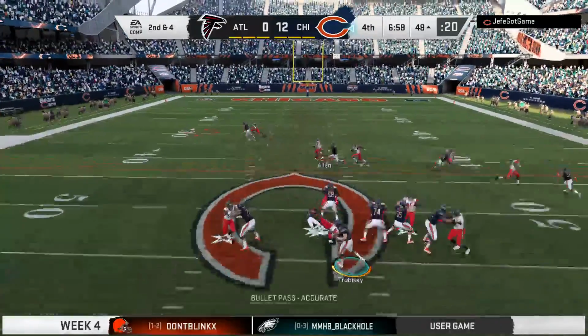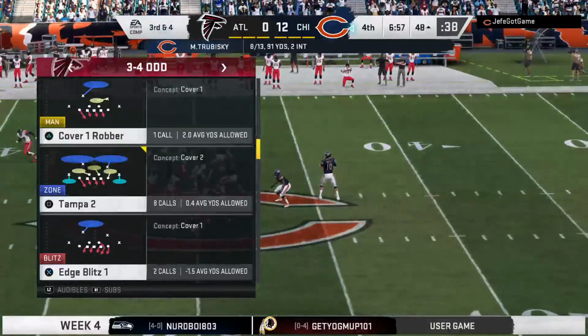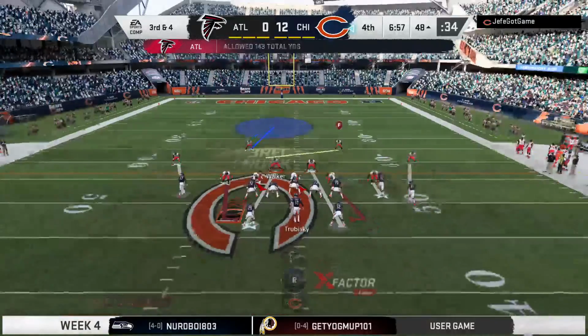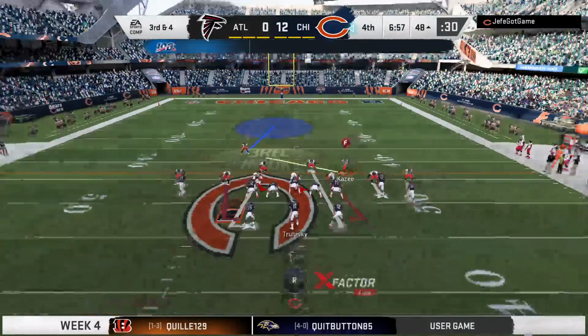To throw again on 2nd down. Trubisky, his throw incomplete. Allen Robinson, the intended receiver. And it's 3rd and 4. The Bears on 3rd down. They've only converted once in 4 tries. This is 3rd and 4.